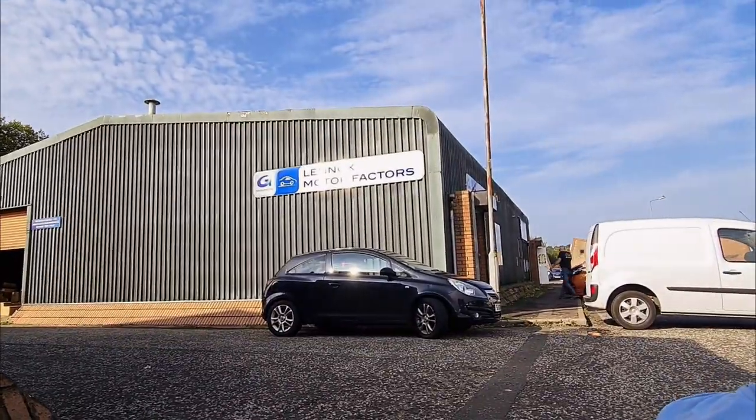We're outside Lennox Motor Factors again. We're just here a bit early today. They haven't got the parts yet, but it's nice and sunny. It's actually supposed to be 28 degrees here today. And it's starting to feel like it's gonna be. So we're just gonna chill here and wait for Santa to come.